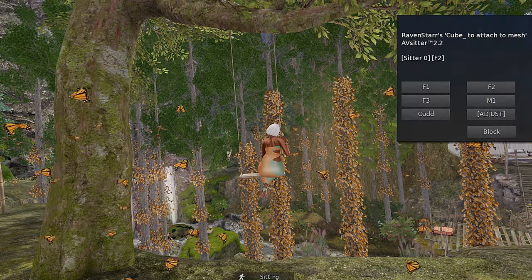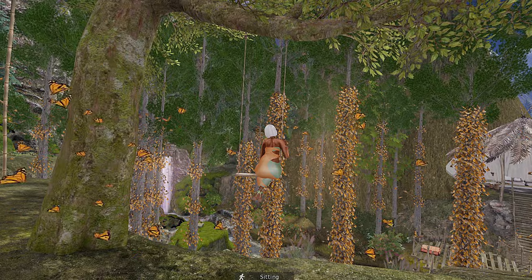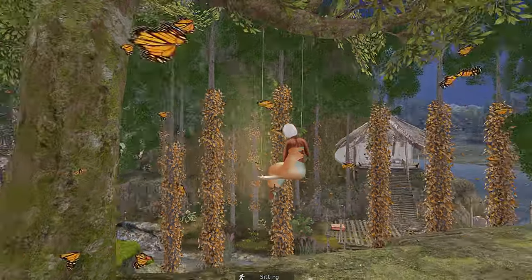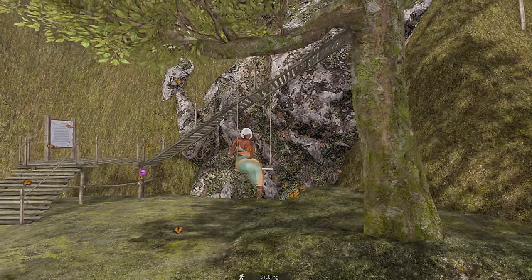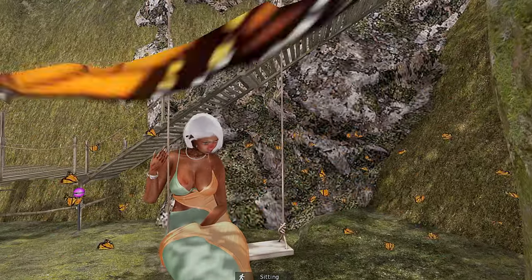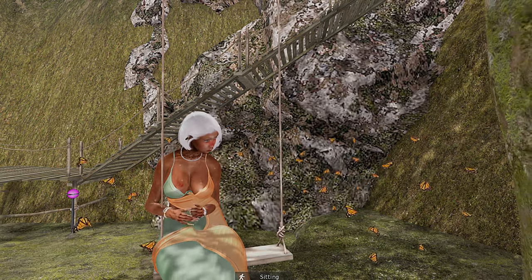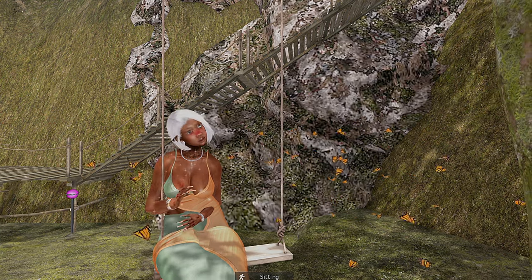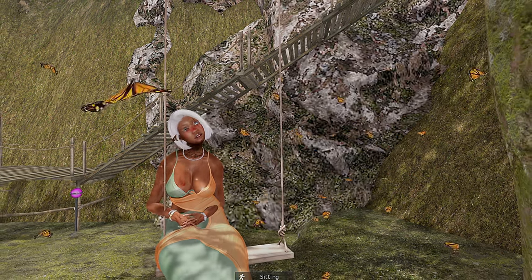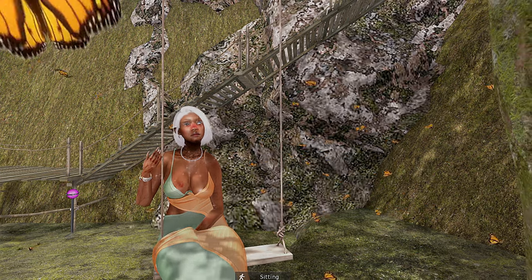I don't feel like they ever have to make anything specifically for single people, because it's a lot of people in SL that are in relationships. I know that there are people that are single, but they don't be single long enough to be like, I'm glad that they have single places in Second Life. Like, no. These people, one thing about them, they're going to be in a relationship.